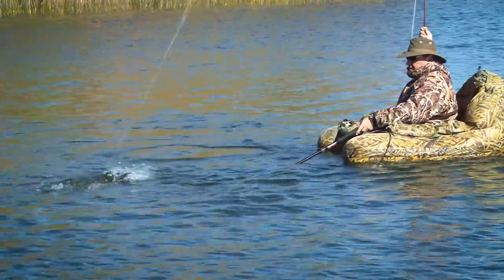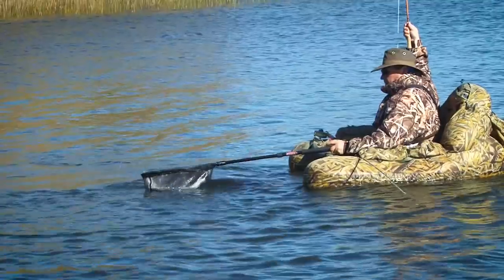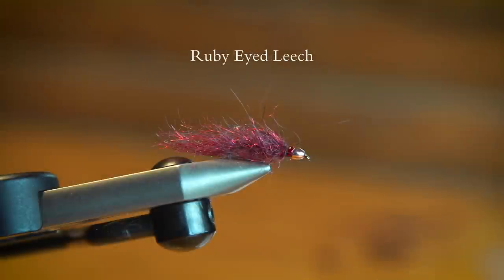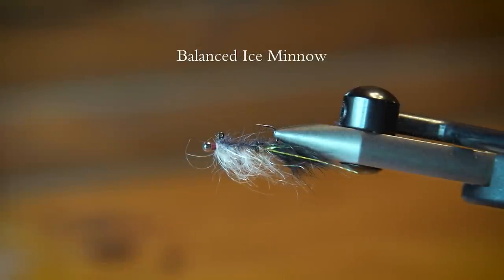When visiting the parklands region of southwest Manitoba, here is a cross-section of flies to consider adding to your fall stillwater fly box. The gold bead flashback pheasant tail nymph. Pequod. The ruby-eye leech. The coral booby. And don't forget balanced flies such as the bruise leech and the ice minnow.